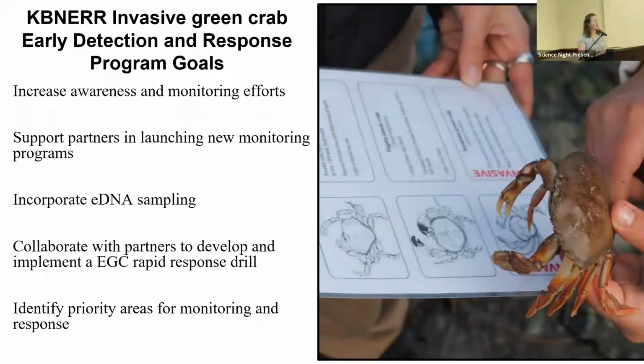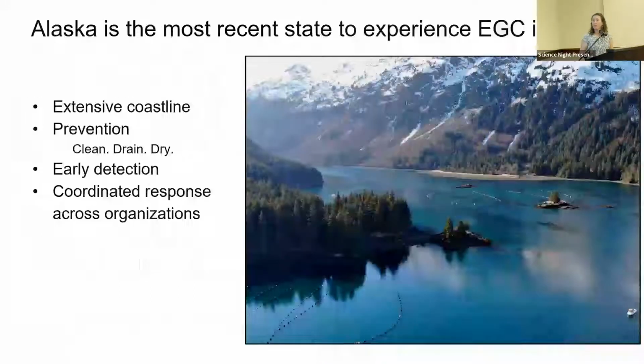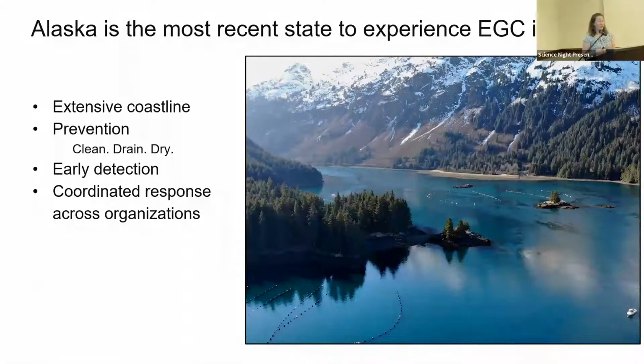And we can do that based on habitat suitability, cultural importance, ecological, and economical importance. Alaska is the most recent state to experience European green crab invasion, but we're not the first. There is a whole body of transfer of knowledge from BC and the lower 48. And this really is going to be a collaborative effort because, as we looked at earlier, it's a connected system.